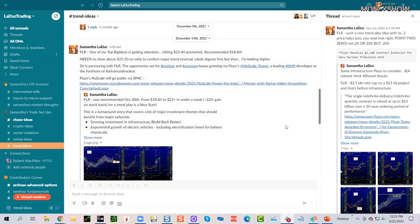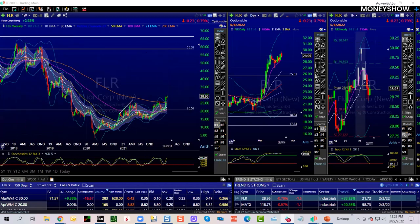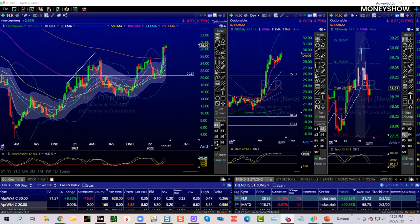So this is the type of analysis that I will give for clients. This is related to nuclear uranium. They're all doing a great bottom fishing, right? There's lots of room here off the bottom. This might not be a smooth play, but this is an example of one that I recommended at 18 and it's now 29 and still long. I don't see any reason to break that up.